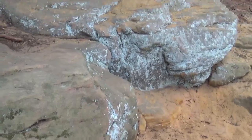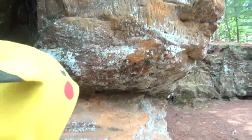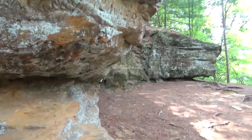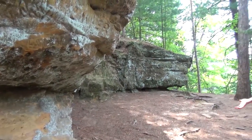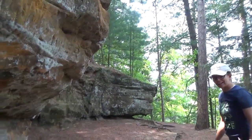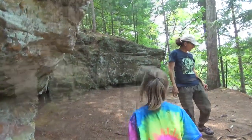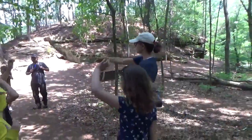And then, boys and girls, I think that rock looks like an animal face. It looks like an elephant. A tiger. Different kids say different things. Some kids say lion. Bear. I've heard bear. I've heard dog. I've heard crocodile. Yeah, that's a bear. Let's get a picture in front of the animal face. All second graders gather up there.